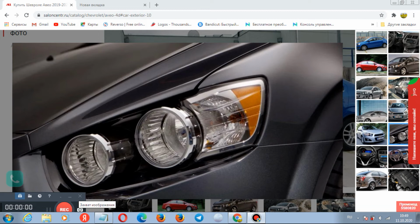Dimensions: length 4.399 meters, width 1.735 meters, height 1.517 meters, wheelbase 2.5 meters, clearance 155 millimeters. The trunk capacity is 502 liters.